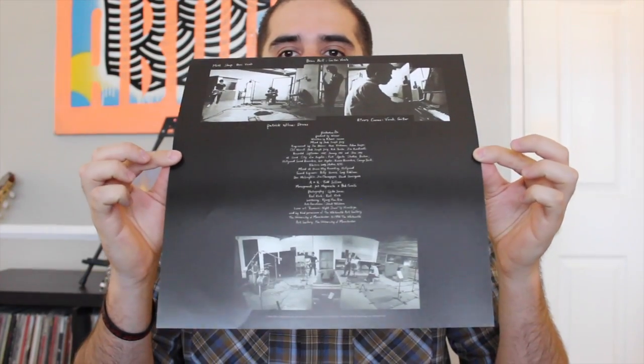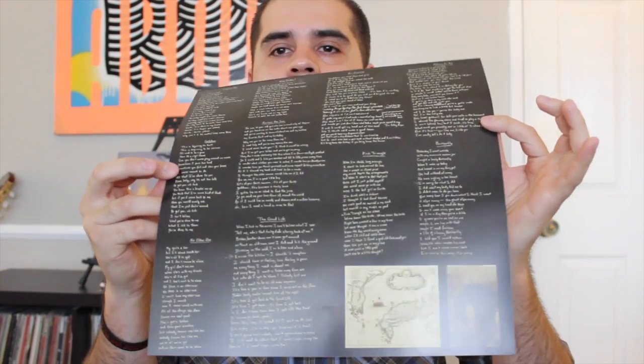Here's a little insert that they threw in there. So handwritten lyrics, track listings. It wasn't accepted very well, because it sounded very different from their first album. But now it's become a cult classic, and people are ranting and raving about it. Personally, when it comes to critiquing an artist or an album, I tend to just critique the album itself and not the collection of music that they've made.